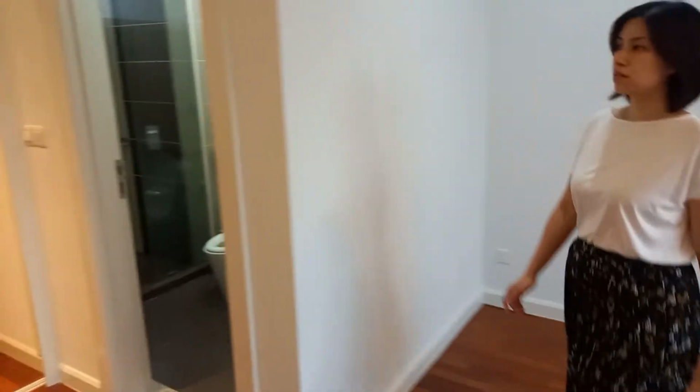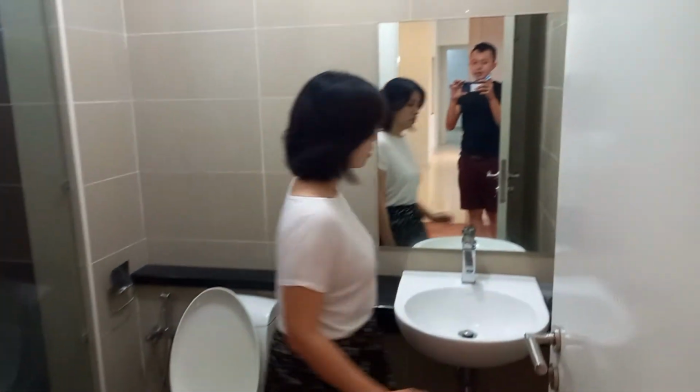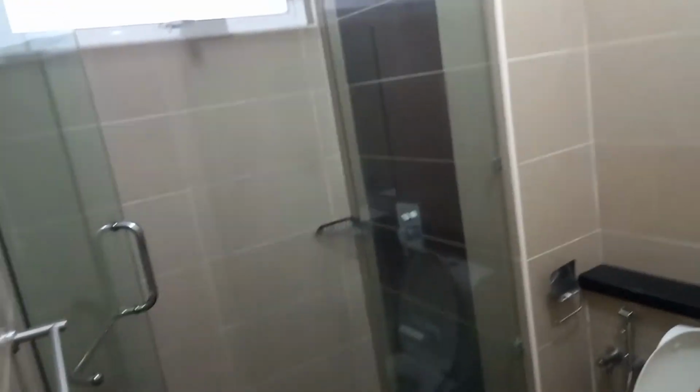Okay. So moving on, this is the master bathroom. So same thing, sink, WC, and also a shower, with a shower screen. All right.